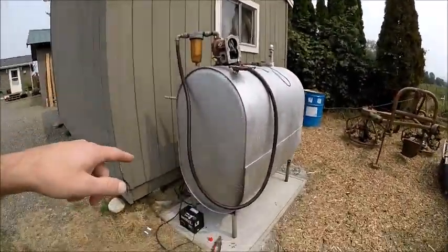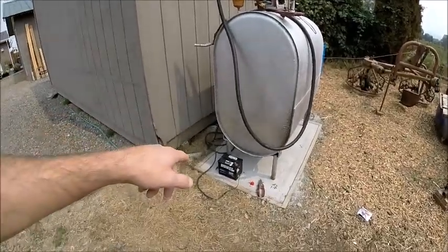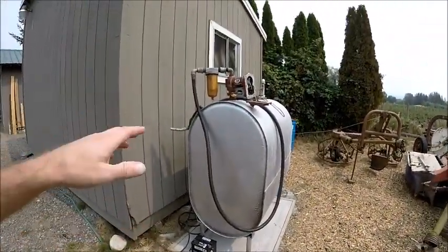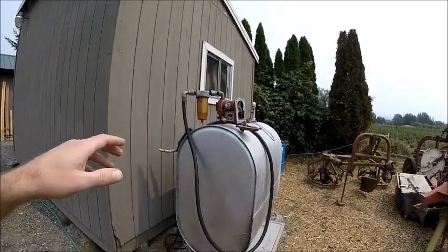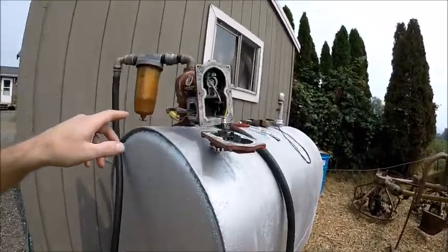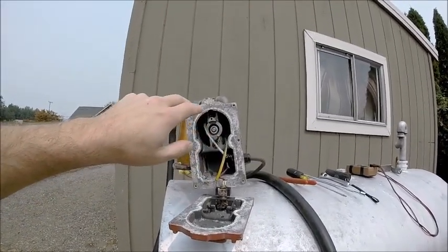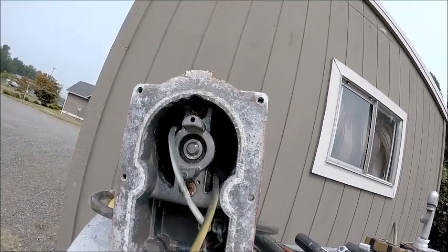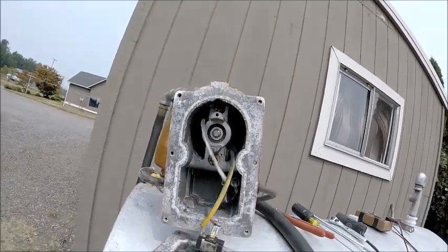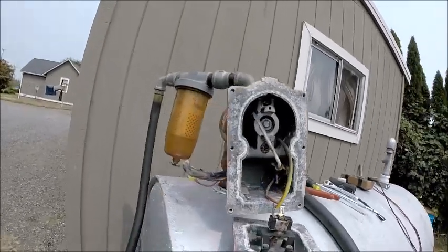So I got the tank in place. Here's the pad that I poured. Went and bought a little battery to run it and see how she does, and it doesn't work at all. So did a little bit of troubleshooting. We have power coming all the way up to the motor leads, and so the motor seized. As you guys can tell, it's pretty bad in there. It got some moisture in it over the years, probably just burnt the motor right up.